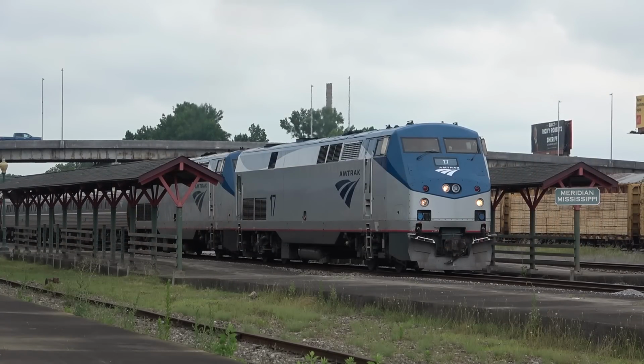With all the passengers and crew aboard, the Crescent is given permission to head south on the Norfolk Southern's NO and ME. While passenger engines, the P-42s still produce that iconic chugging sound that is commonly associated with General Electric locomotives.